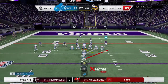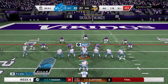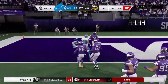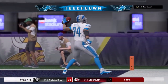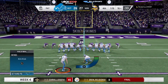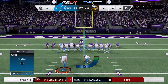Down 7, and they've got to go for it here on 4th down. They'll try and run for it. And he'll get into the end zone. Touchdown, Detroit. A great effort there. With his 2nd TD of the game, his 6th on the year. As they can now tie the game with the extra point here in the final 2 minutes.